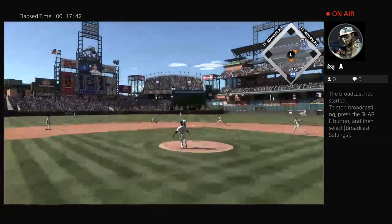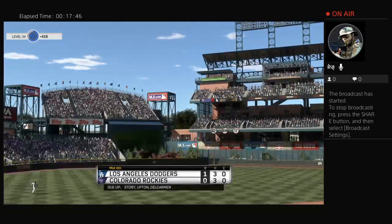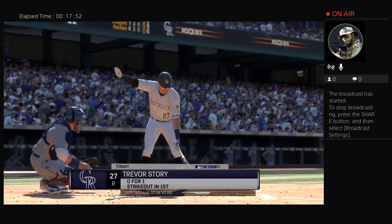Ground ball sent back up the middle. Story brings it in. On to second for the force out, and the side is retired. So striding in.